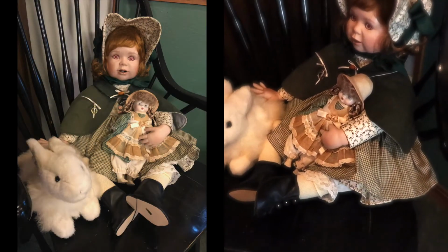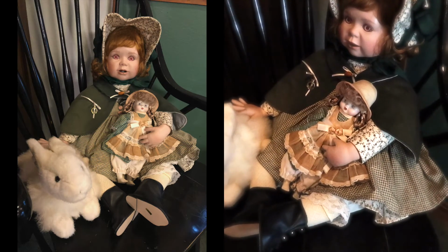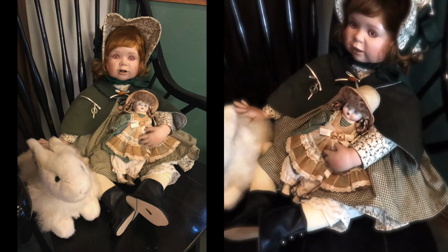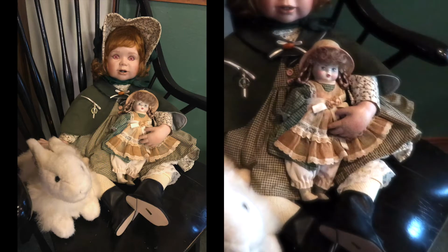So my little girl here is something I'd put out for actually St. Patrick's Day, and then with the bunny. So she looks kind of more springy. And she's got pink eyes.